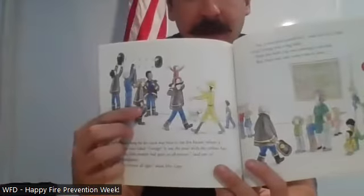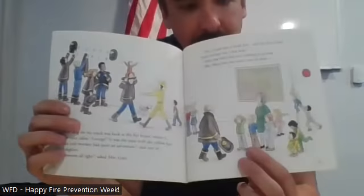There they are, back at the firehouse. Everybody's taking all their gear off and cleaning up again.